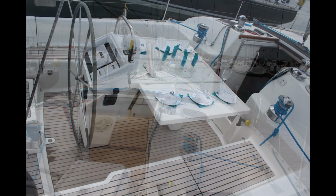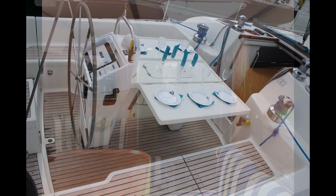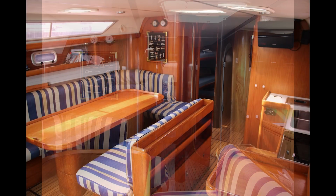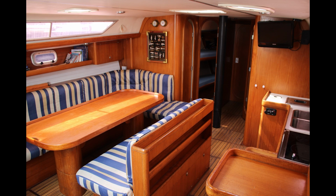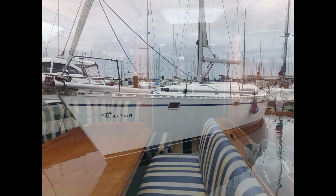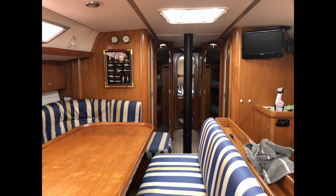And second, the current owner was a marine electrician who had carried out a lot of serious upgrades to the power side of things. Altair had a large AGM house bank, 2 3kW inverter chargers, an upgraded alternator, and the galley had been fully converted to electric cooking. She also had wet central heating in place, a major benefit to Scottish sailing.